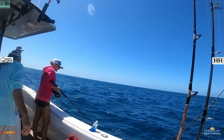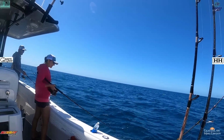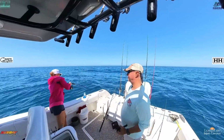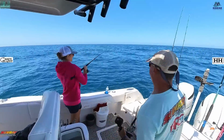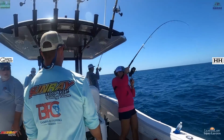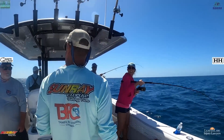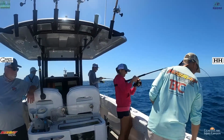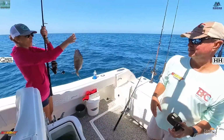Now she's hallucinating, folks. Think she got a bite? Stop it. There she goes. I have a feeling that it's going to be like a 10-inch red grouper. Oh, double up. It's not big. Never mind. I think I know what Rob's nickname is. The quiet one. Big old grunt. Wow, that's a big grunt.